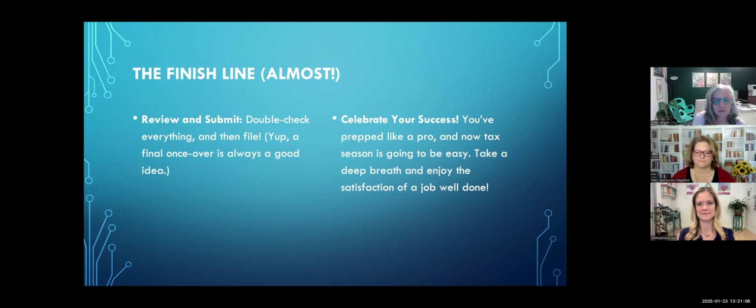Okay, so review and submit. So you're going to double check everything and then file. So if you're doing the taxes yourself, just make sure that you go over everything with a fine-tooth comb. If you are using a tax professional, look over your tax return before you sign the e-file pages. So I usually recommend that people look over the tax returns that I send them because I am not responsible for the accuracy, except to accurately enter what you gave me. But if you look over it, you could realize that you forgot something.